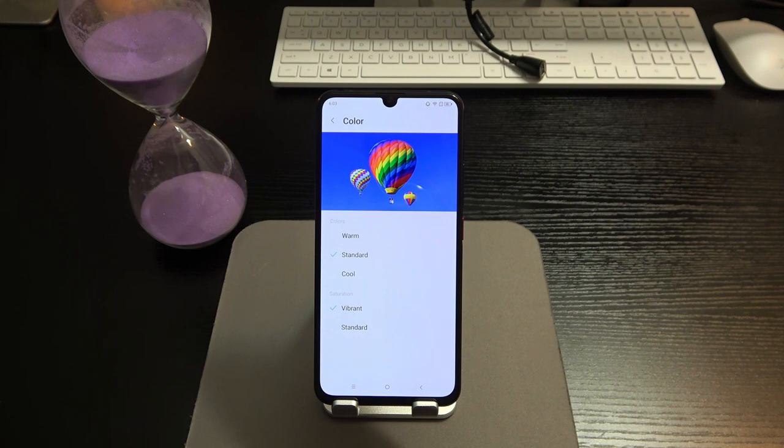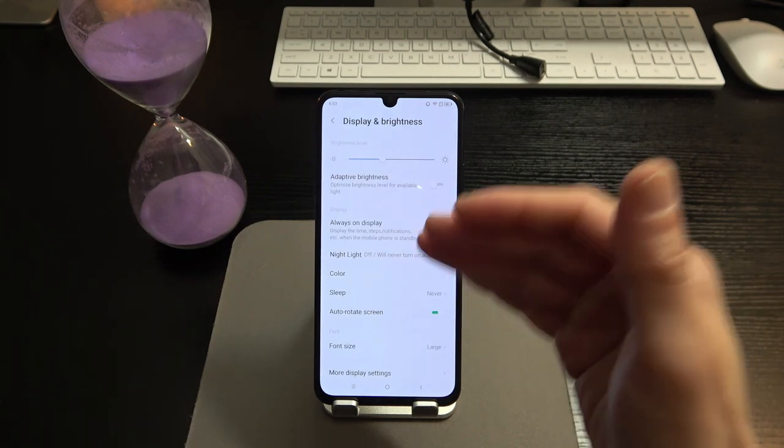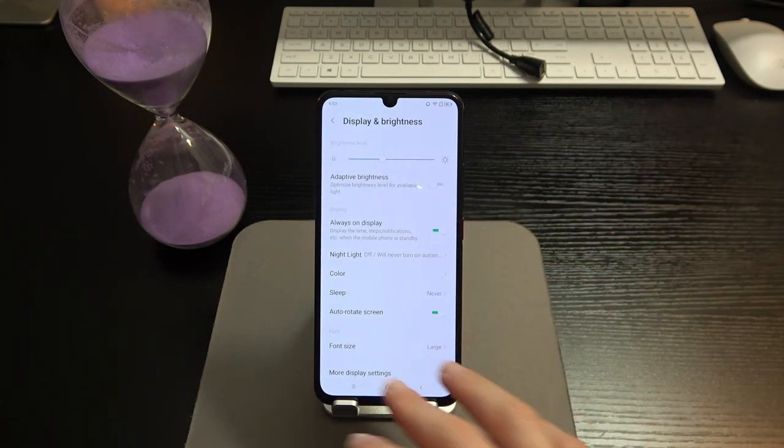You got to customize a phone, get into your own groove. You know what I'm talking about? So yeah, that's what it is. All right. So now we have sleep. I've got it on never right now so that the phone won't continuously go to sleep while I'm recording. But of course, that stays on 30 seconds.